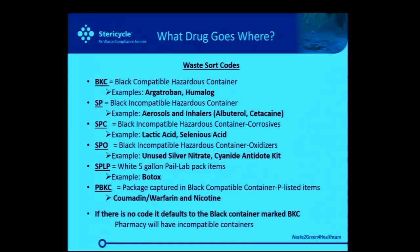We have SPC, where C means corrosive. There are very, very few corrosives: Robinul, glycopyrrolate, lactic acid, things like that. Again, this is only if it's left over, so you should see these things coming back to pharmacy very infrequently.